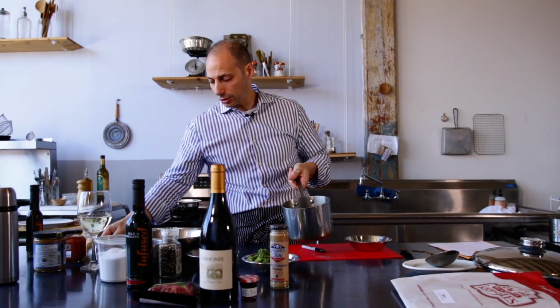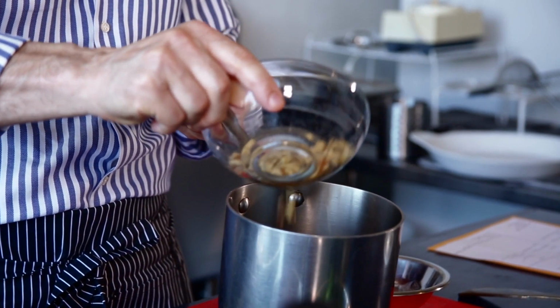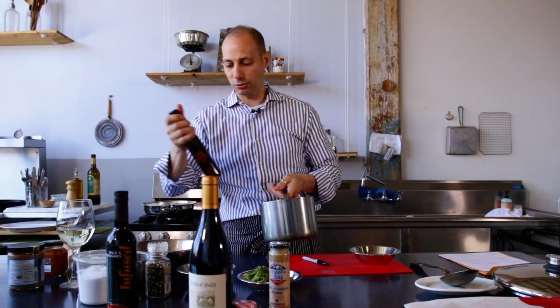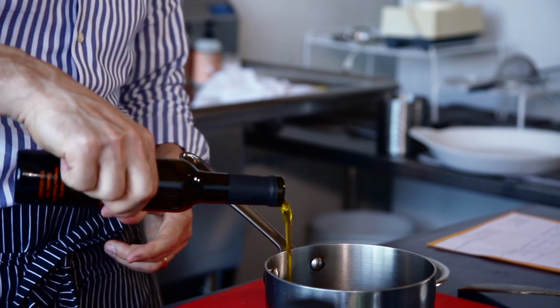Now, with our root vegetables, we're going to take a little bit of our walnuts, because the walnuts are going to give it that nutty flavor that we're looking for, and with the butter it's really going to be combined. And then we're going to take a little bit of this infused extra virgin olive oil. We're going to put a little bit like that.